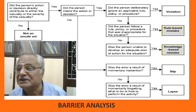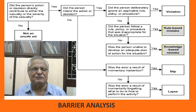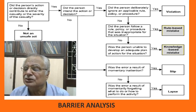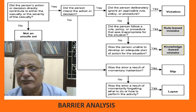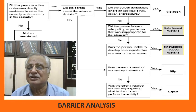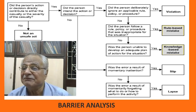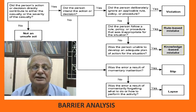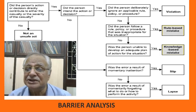Then, did the person deliberately ignore the applicable rules, policy or procedure? There are standard operating procedures provided. There are rules and regulations. There are mandatory rules, there are SOPs, and there are governing rules. There are a lot of rules for the navigation of the vessel and for the maintenance of the vessel. So the question is, did the person deliberately ignore them? He knows, and purposely does it. Then, if he is deliberately ignoring, he has violated the rules. So it is a violation.